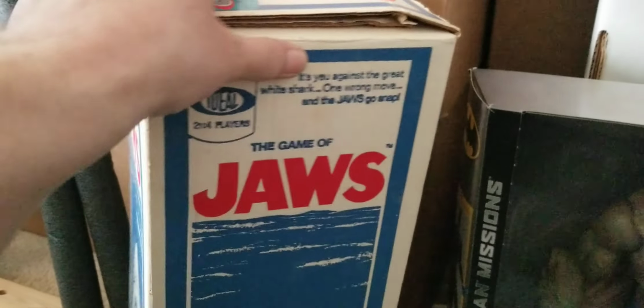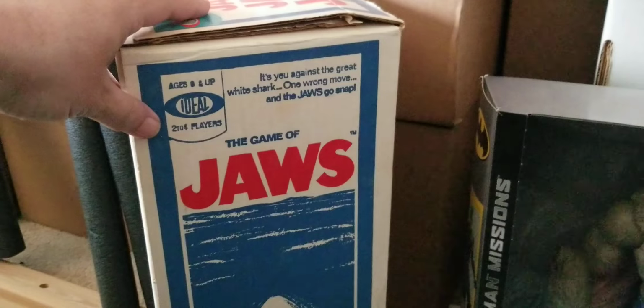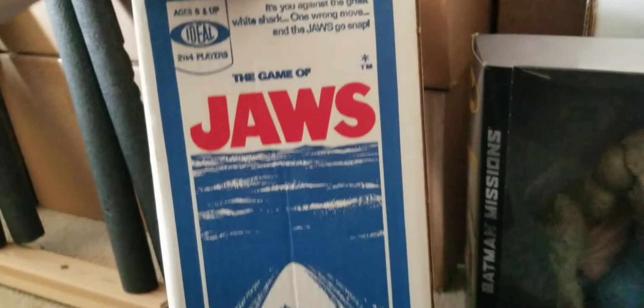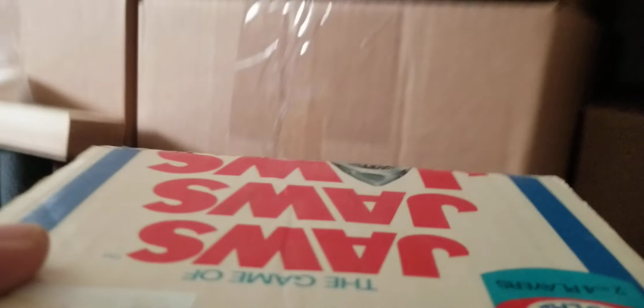Why do I say packaging? Well, because look at this right here. This is a Jaws game, the original Ideal game of Jaws that is in perfect condition inside of the box. Isn't my original one, but if I had saved my original one, it would look like this.